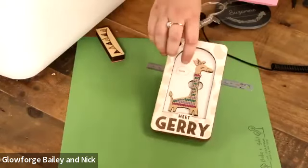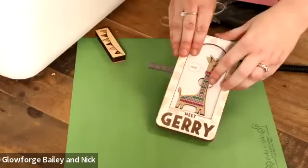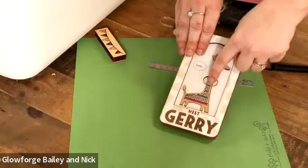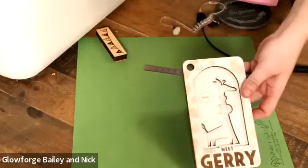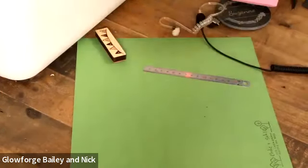So Jerry is a giraffe that needed a sweater. So this would be a little kit that you could cross stitch. He came without the yarn and embroidery thread, and I did that to give him a little sweater. And then he could be purchased or gifted or displayed in this custom little container. That was all Glowforge made.